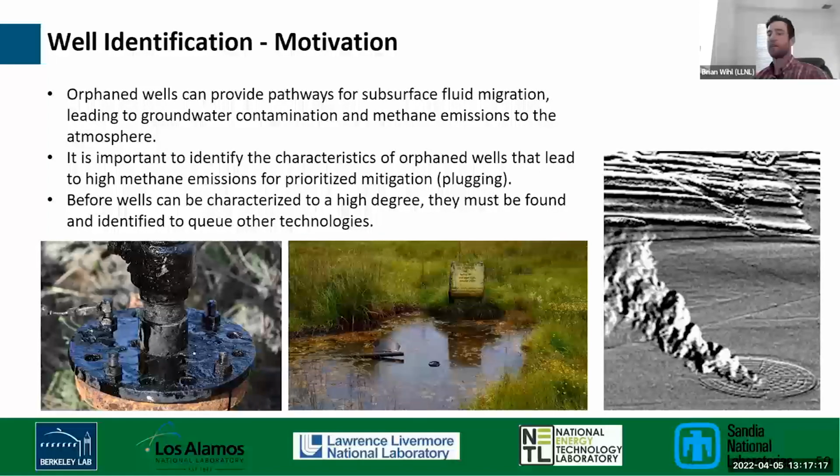Orphaned wells can provide pathways for subsurface fluid migration, leading to groundwater contamination and methane emissions to the atmosphere. It is important to identify the characteristics of orphaned wells that lead to high methane emissions for prioritized mitigation, plugging. Before wells can be characterized to a high degree, they must be found and identified to cue other technologies.